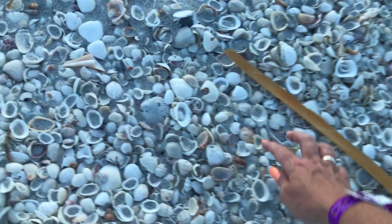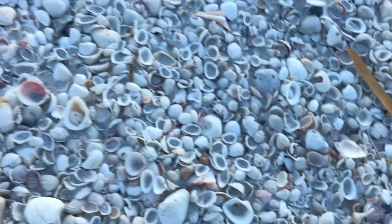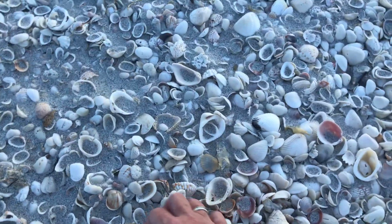Like I said before, don't skip piles that look like they've been picked through, because everyone sees something different, that's for sure. Like, that's broken. You know what I mean? You never know what you're going to see. Apparently all I'm seeing is broken stuff, but let's do a quick look through.